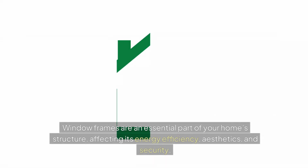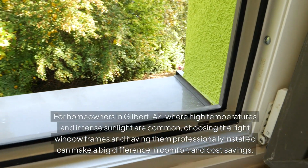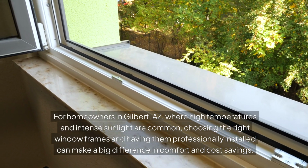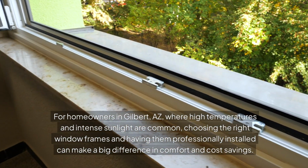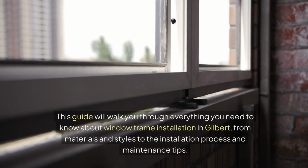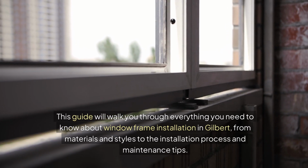Window frames are an essential part of your home's structure, affecting its energy efficiency, aesthetics, and security. For homeowners in Gilbert, Arizona, where high temperatures and intense sunlight are common, choosing the right window frames and having them professionally installed can make a big difference in comfort and cost savings. This guide will walk you through everything you need to know about window frame installation in Gilbert, from materials and styles to the installation process and maintenance tips.